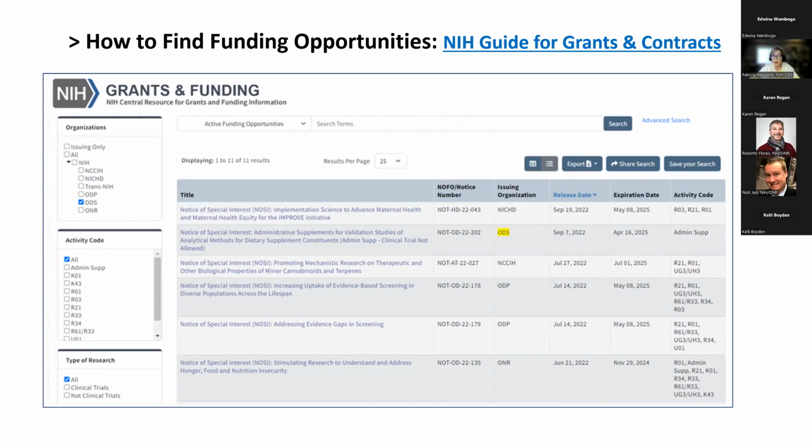She moves to the left menu. You can also search for funding opportunities over here by the issuing organization. You can search by activity code or by the type of research. There are many other filters. There are just too many to put on one slide. Essentially, it's too much information for one slide. The screenshot you see here is what comes up when I clicked on ODS as part of the issuing organization, and it pulls up a listing of all currently active funding opportunities in which ODS is involved, collaborating with or signed on.